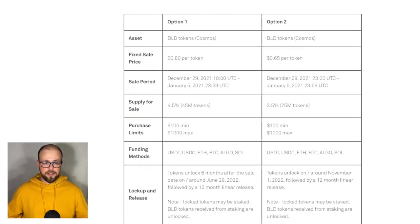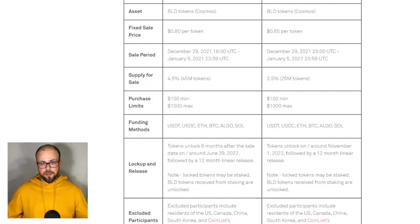Assets. Option 1 is BLD tokens, Cosmos. Option 2 the same. Fixed sale price 80 cents per token for option 1, and 65 cents per token for option 2. The time is almost exactly the same, but on the second option we have an additional 5 hours to participate. So the sale period will be open until January 5th and closed at the same time, midnight UTC.